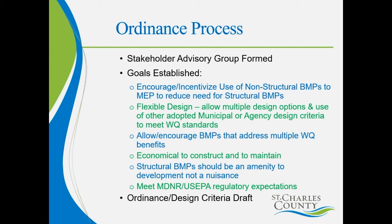So we wanted to encourage and incentivize the use of non-structural BMPs to the maximum extent practicable, and you'll see that in this design criteria. We wanted to be flexible in the design. So yes, we're going to have these design standards and design guidelines, but we're going to allow you to use other agencies' and other municipalities' standards. We're also going to be flexible in looking at alternative BMPs to address these problems.